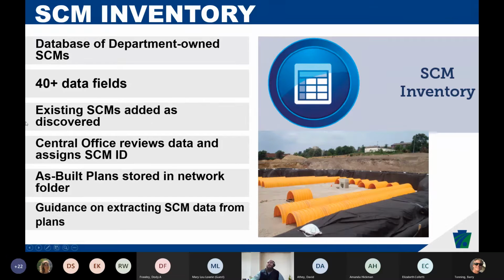The inventory process for us in the department is that the districts fill out forms of what should be in that inventory. All those SCMs, as they get added, come into central office, my unit. We review all that information before we assign a stormwater control measure ID. All as-built plans moving forward, we store in a network folder so we can get to those if we ever have to go look. And in our inventory and Publication 88, we talk about how we extract that SCM data from plans. So if someone's looking at plans for key information, we walk them through what to look for, what to keep track of.